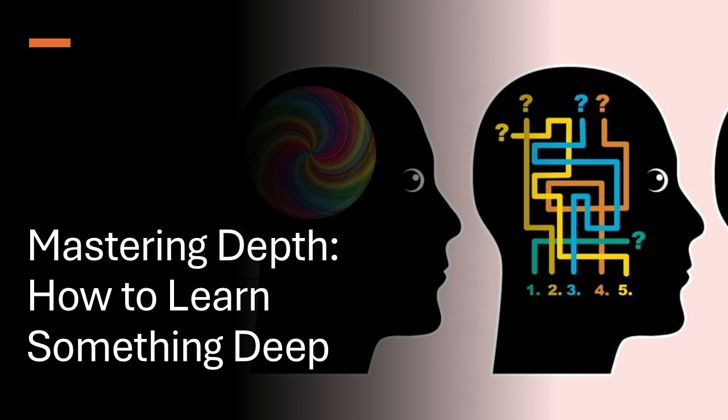Exactly. And that's why embracing mistakes is so crucial to deep learning. They're not failures, but opportunities to refine our understanding. Each time we stumble, we gain valuable feedback that helps us course correct and move closer to mastery. This all reminds me of that quote by Samuel Beckett: "Ever tried, ever failed, no matter. Try again. Fail better."